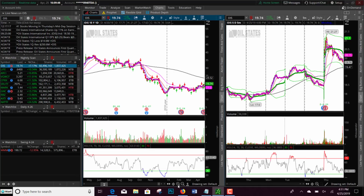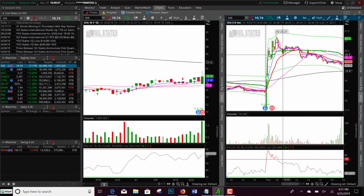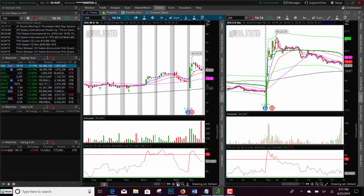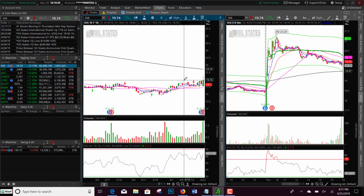So OIS, okay, so this one, it had earnings, and it sort of made like a bull pennant and then kind of just dropped out of that. So let's see what the hourly looks like. All right, so it is a bull pennant on the hourly. It's not overbought anymore. However, it did close below the 9, but I do like, it's like a perfect bull pennant. So I'll put that on for tomorrow.